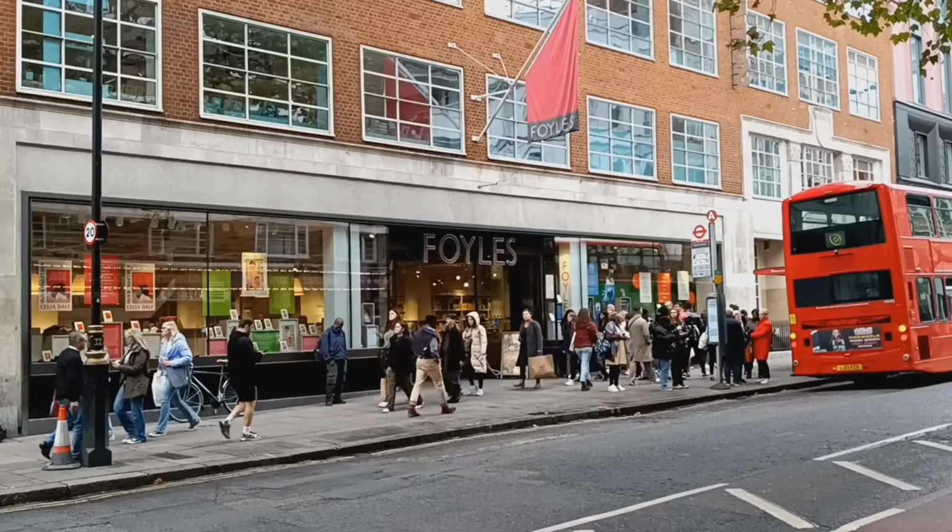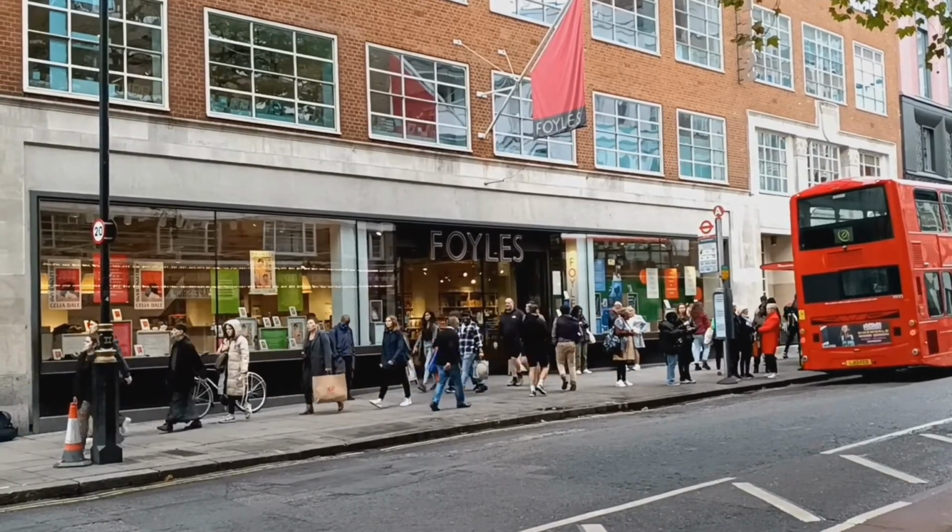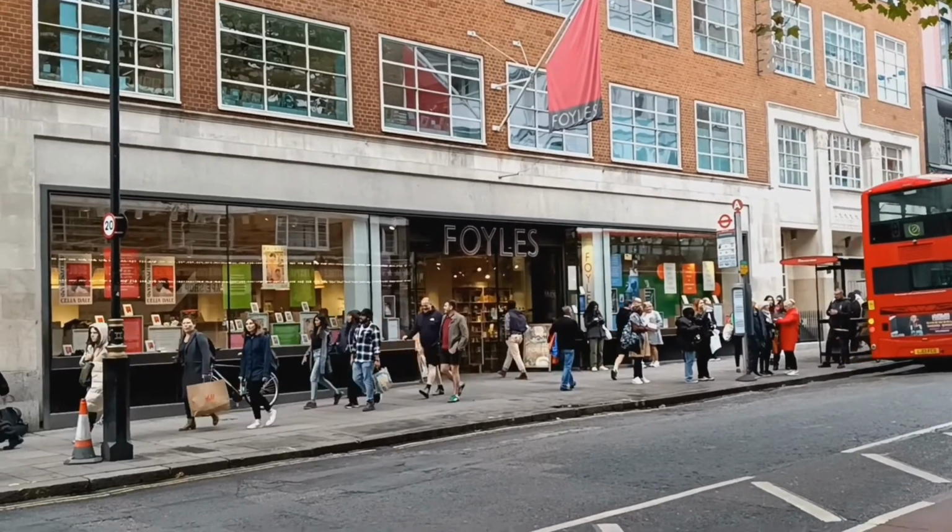The next bookstore I visited is probably one of the most iconic bookstores in London. It's been around for over 100 years, and that is Foyles, of course. Foyles, I believe, was independently owned and operated for decades. I think they've recently went corporate, but it's still a stunning and a really iconic bookstore to visit in London. It's also huge. It's over 5 stories, and the children's department alone is worth visiting. So if you love children's books like I do, I think Foyles has one of my favorite children's departments of any bookstore in the entire world.